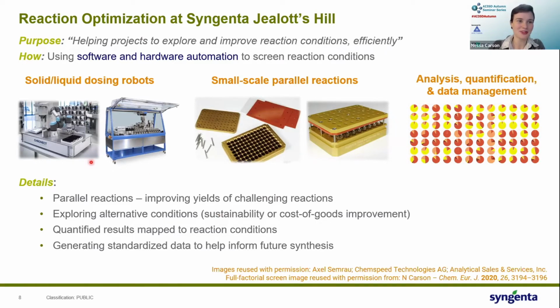So yes, I use solid dosing robotics, liquid dosing robotics, things in 96-well plates. And then I guess one of the important things about this lab is that we generate standardized data. We try to generate standardized data. It can be difficult because we're looking for so many different things. But those data are always, well, maybe not always, when they can be, fully quantified with internal standards and that kind of thing, so that the computational models that we're generating for future use work well and understand in context what they're talking about.